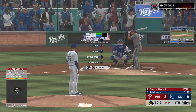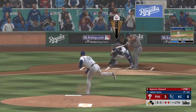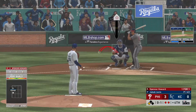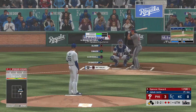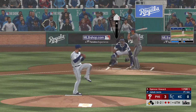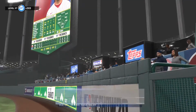Standing in, Spencer Howard. And a chance now to increase his lead if he can deliver something here with 2 gone. 0-1. And that's waved at and missed for strike 1. 3 runs, 6 hits, and no errors on the ledger for the Phillies to this point. 0-2. Hey, I know it's the pitcher at the plate, but he's going to grind it out right here. He's got a chance to help himself, and nothing's a bigger backbreaker to a team. A swing and a miss. That retires the side, and that will do.